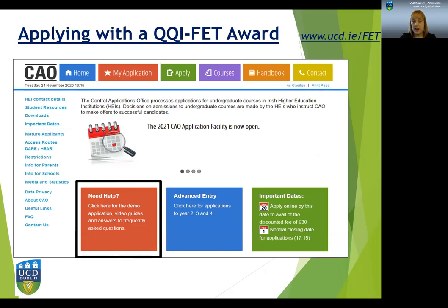I also suggest going on to the CAO website and going through their demo application. This demo is really handy because what it does is it gives you a chance to go in and see exactly what the CAO application looks like, the information that they're looking for, and do it all without any of the anxiety of an actual real application.